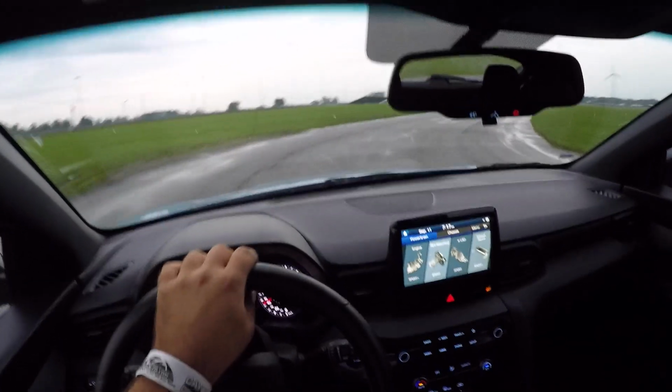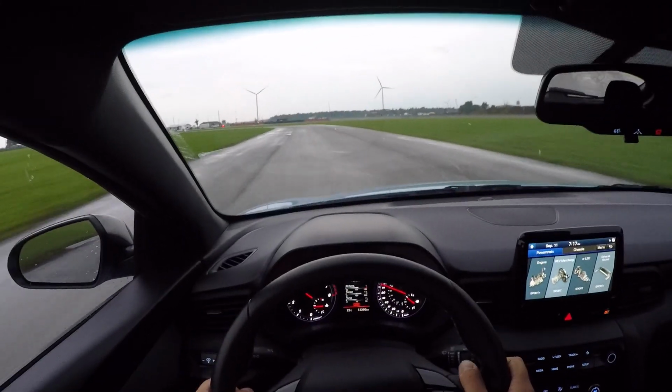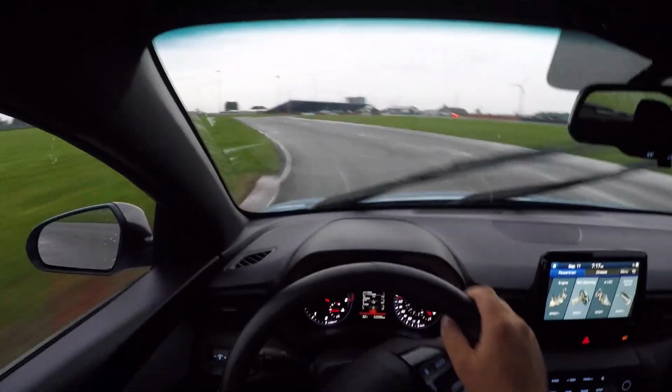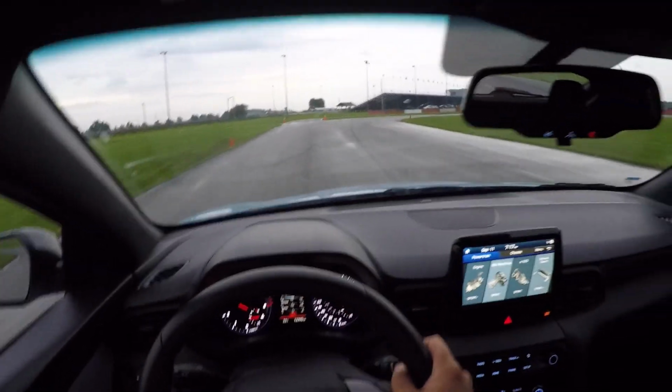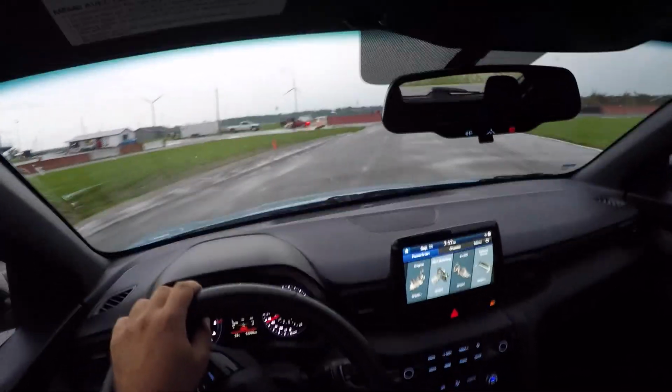I love the configuration of setting up the car the way you want it. So you customize the car the way you need. Rev matching and everything. I have to say that the pedal setup doesn't really help you for doing your own rev matching, but since it does it for you, I don't know how big of a problem that is, but yeah, this is really good.